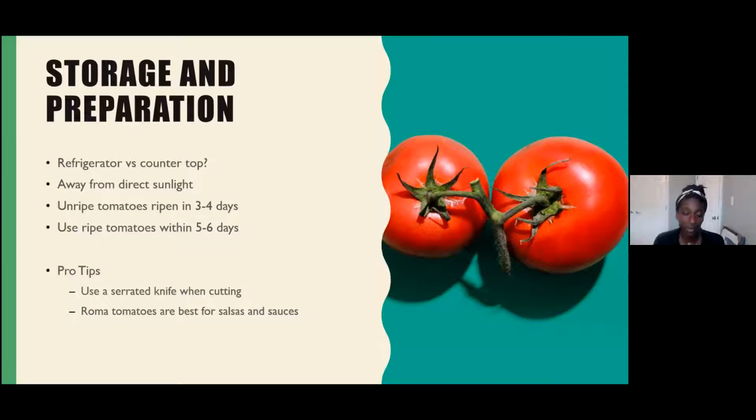As soon as we chop it, sometimes when we chop things, we take whatever is on the outside to the inside. And because tomatoes have such a high moisture level and a low acidity level, bacteria really like tomatoes. So that's why once we chop them, we really want to make sure we get them in the refrigerator.